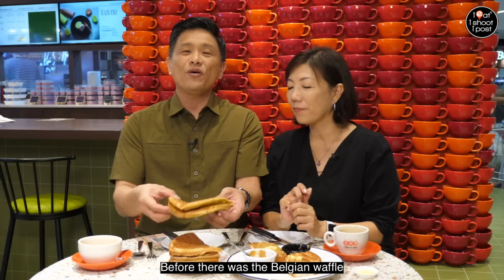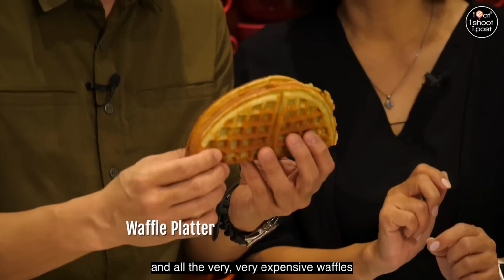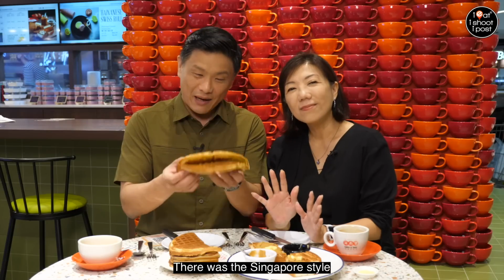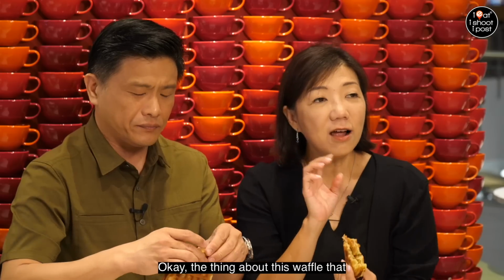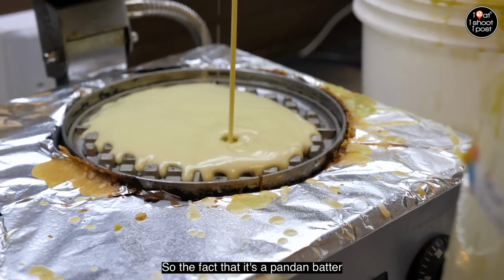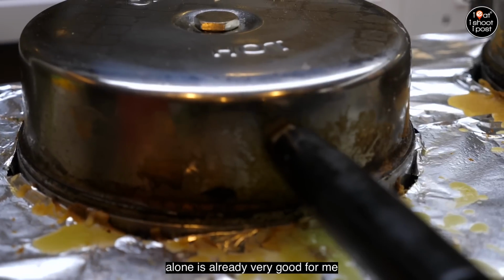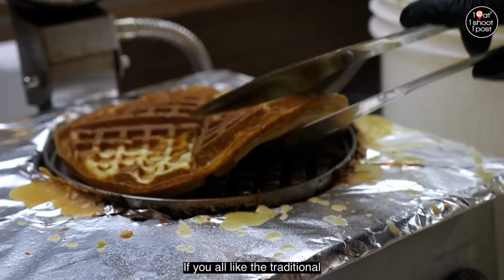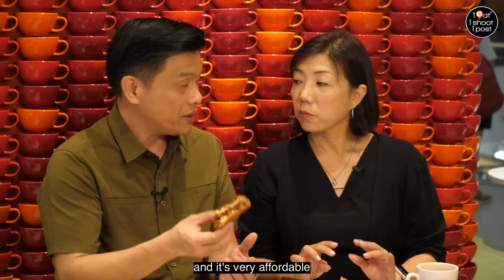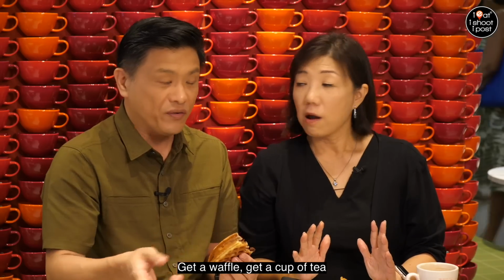Before there was the Belgian waffle and all the very, very expensive waffles, there was the Singapore-style waffle. The thing about this waffle that I like is the pandan batter, right? The fact that it's a pandan batter alone is already very good for me. If you all like the traditional Singaporean style waffle, this is a place to have it, and it's very affordable. It's only two something. Get a waffle, get a cup of tea.